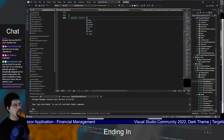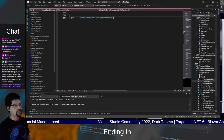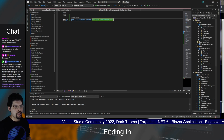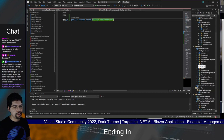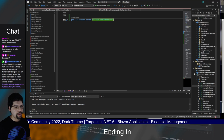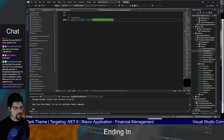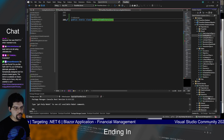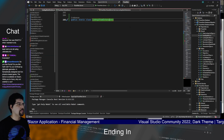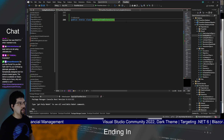Public static class lookup item extensions, which we should already have. I know we have this somewhere. Shared. Hey, shared. Does anyone see the actual shared libraries? I don't. Okay. So we'll call them iLookup item extensions.